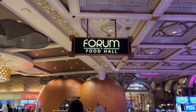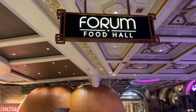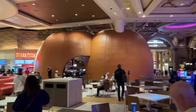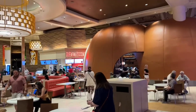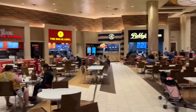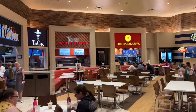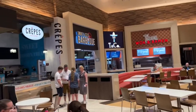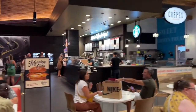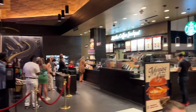Next to Gordon Ramsay's is their Forum Food Hall. This is kind of unique about Caesars versus Bellagio, is they have a good food hall, food court. You have the Vario Pizza. You got Bobby's Burgers. The Halal Guys. Woken Ramen. Smoke and Sizzle Barbecue. Taco. And you have the morning, you got a coffee shop. This is Starbucks.